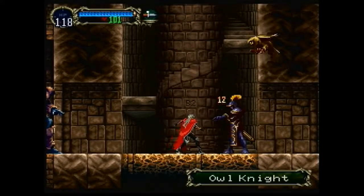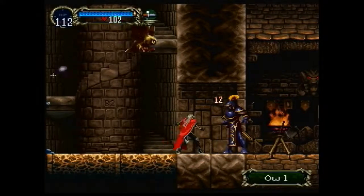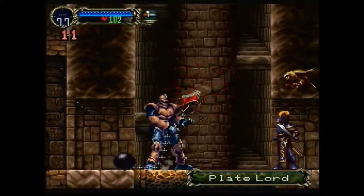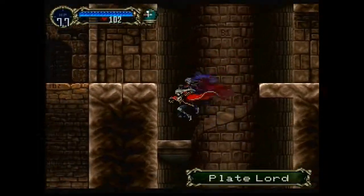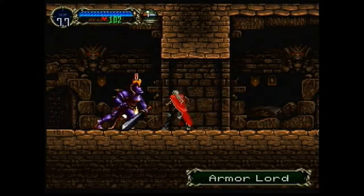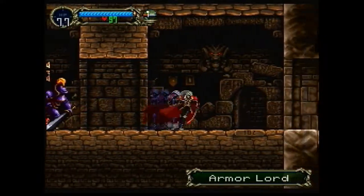Now, these guys are cool. Owl Knights, as you see, have an owl that they toss at you. And they also attack you with their sword. Now, the two things can be damaged independently of one another. And the order that you defeat them in actually makes a bit of a change in how the enemy reacts, which is kind of neat.